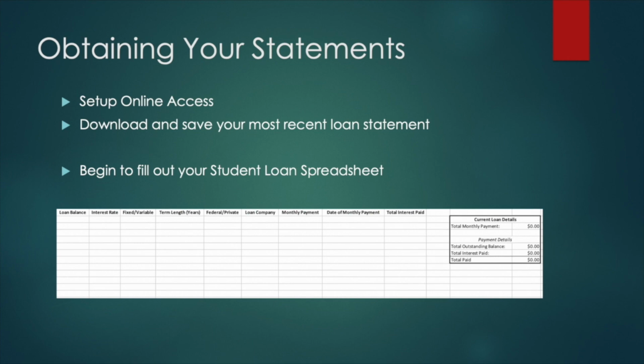Now that you have all of your federal and private student loans identified, the next thing we're going to want to do is obtain your most recent monthly statement for each of your loans. We're going to recommend going ahead and setting up online access to each of your lender's websites so that you can download and save your most recent loan statement from each of your student loans. If you do have trouble locating past loan information or logging into your lender's website, just go ahead and give them a call, and a representative will be able to help you walk through the setup process. These statements are going to allow us to begin to fill out your student loan spreadsheet, which we will use to identify which loans to refinance and which loans not to refinance.